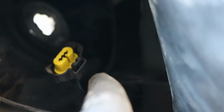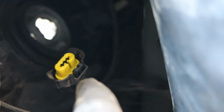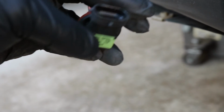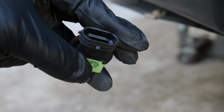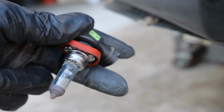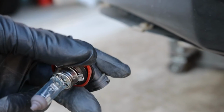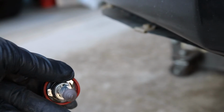Okay, there you can see I got the bulb out, and if you see the connector here has just a little tab right there. All you got to do is just pull that tab away. You can just pull it away with your finger and pull the bulb out. I got the bulb right here. You can see that little tab kind of clips onto this guy right here, and yeah, you just pull it out. Obviously, you'll be doing the same thing for the other side. So what you'll do is grab your new bulb and stick it in there.